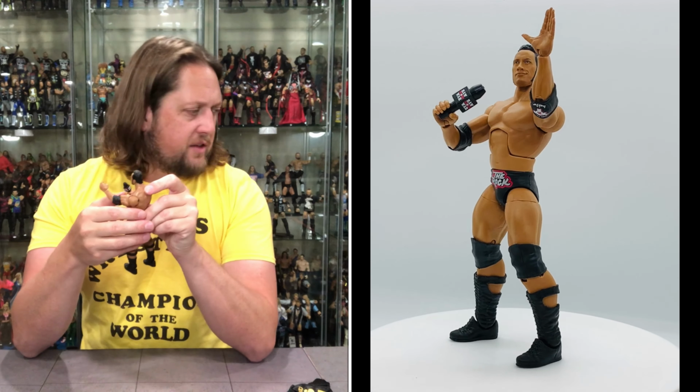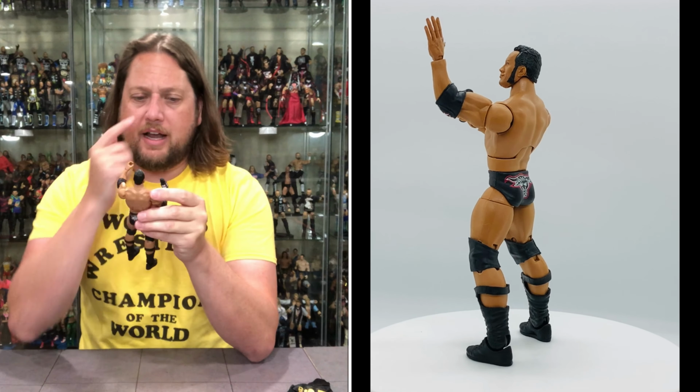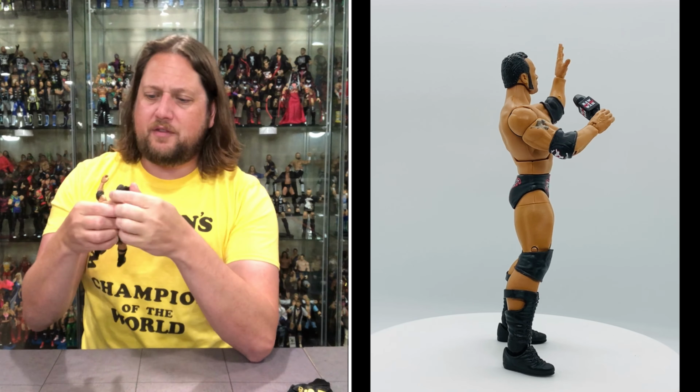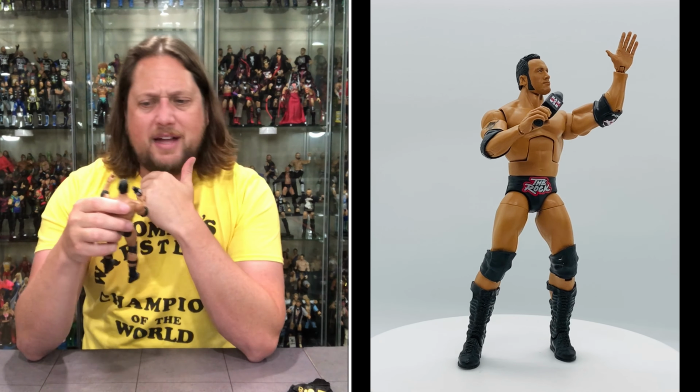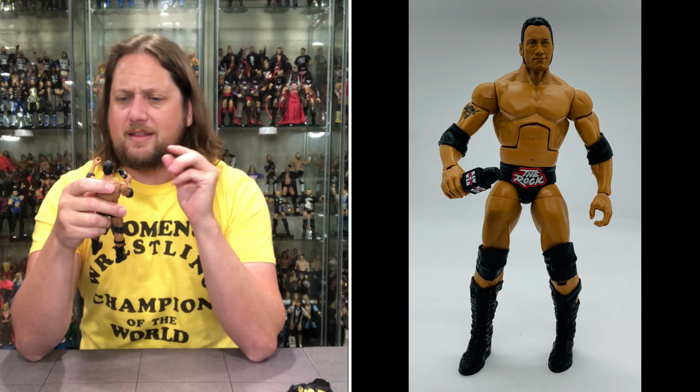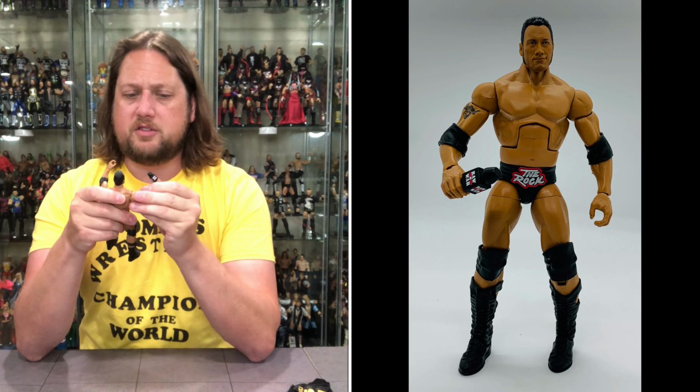Love the sideburns on The Rock here. He does not have those on that Defining Moments one. But very cool. Very good Rock. Very nice smirking face here. I'm not sure if that's a totally new head sculpt or if it's just the smirk with the paint being a little different. But I want to say this is a new head sculpt on this Rock figure.